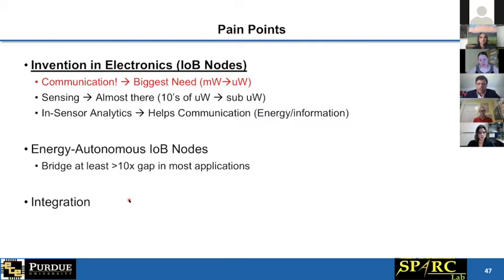Some of the technologies are already there, but we have to integrate these transducers with maybe silicon or non-silicon integrated circuits to have a very wearable kind of form, or even an implantable form factor design.